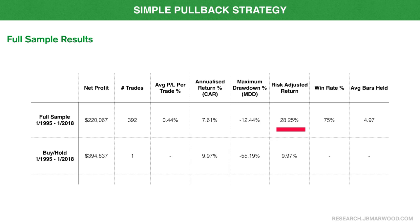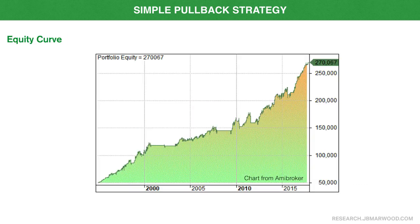So if you were to use a bit of margin, you can boost these returns, or you could use a leveraged ETF, or you could use CFDs or futures. You know, we've got a 75% win rate here, a very small drawdown, and the risk adjusted return is getting on to 30% a year. So once you introduce those enhancements, then this system does look favorable to a buy and hold approach. Of course, this is just a back test, doesn't tell us what's going to happen in the future. And this is just an idea for you to look at home and work on yourself, see if it's something you might want to use.